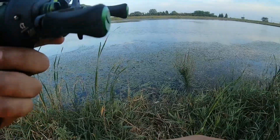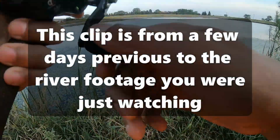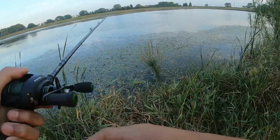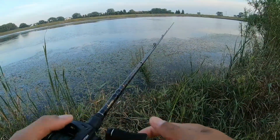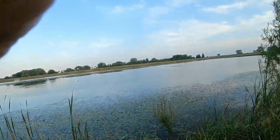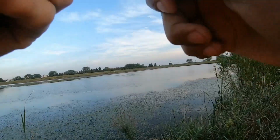Just gonna keep working the jig. I forgot, I literally don't have any braid cutters, so I can't change lures. I'll have to use a Texas rig worm, honestly. Something might have just, yep. Oh, there's a fish. There's one. I felt that knock, guys.